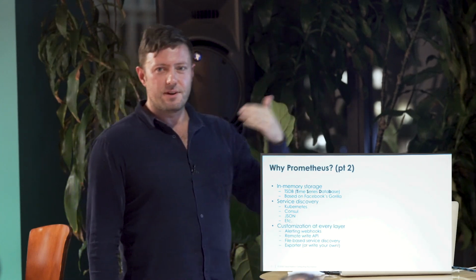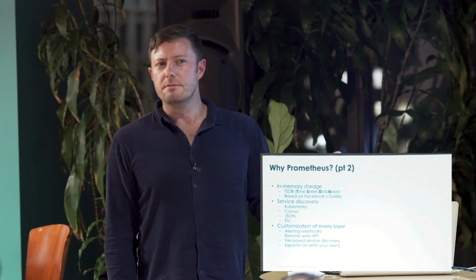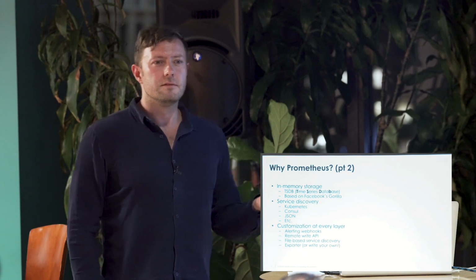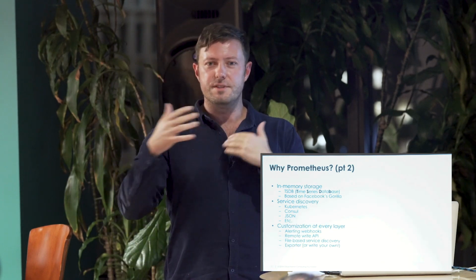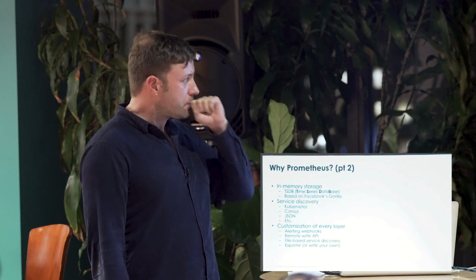File-based service discovery is another one that I just mentioned. I am not aware of any other systems that do file-based service discovery in this way. Does anybody know of one? Where you can update a file and that change is instantly noted by the system and taken. Yeah, I haven't seen them before, which is super cool.